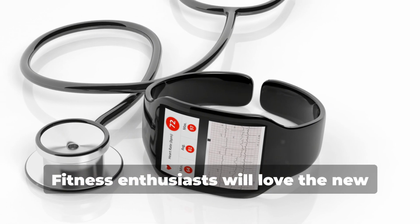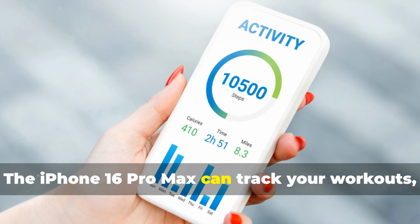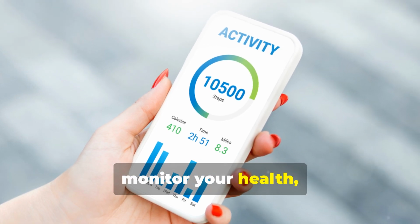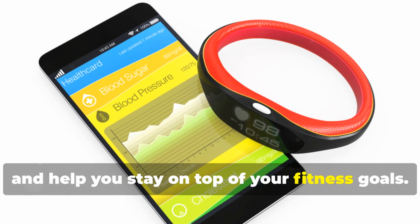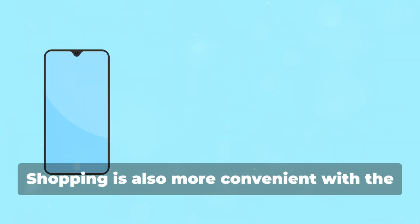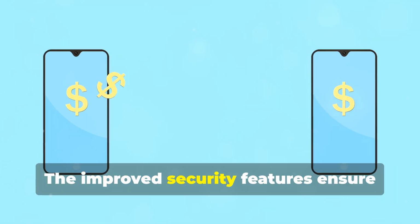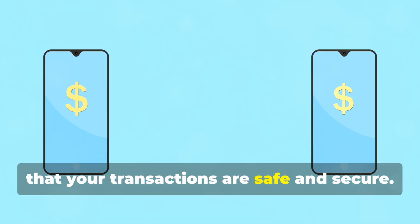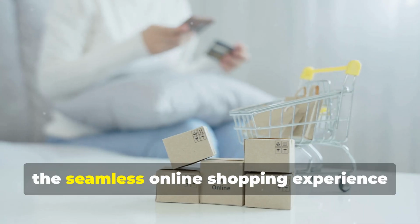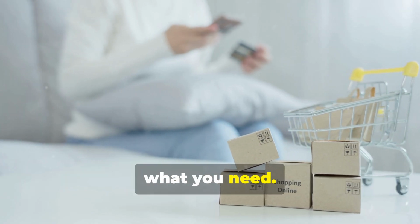Fitness enthusiasts will love the new health and fitness features. The iPhone 16 Pro Max can track your workouts, monitor your health, and help you stay on top of your fitness goals. It's like having a personal trainer in your pocket. Shopping is also more convenient with the iPhone 16 Pro Max. The improved security features ensure that your transactions are safe and secure. Plus, the seamless online shopping experience makes it easier than ever to find and buy what you need.